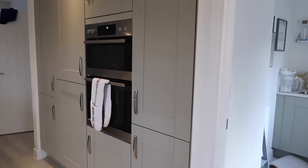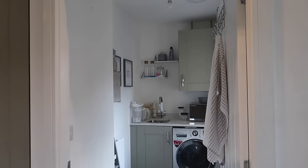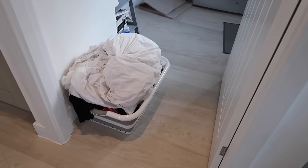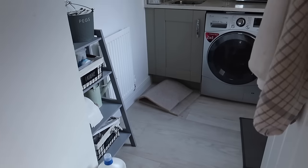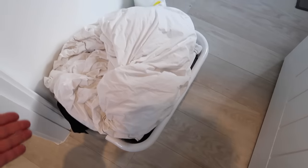Today, as you can see by the title and by the thumbnail, we are going into my laundry room. I have been so excited to do this room. It's small, but there's a lot to do. So without further ado, let's get straight into it. Today, we are tackling the laundry room. As you can see, I am showing you this in its pure, raw state, including some clean washing that needs to be put away.